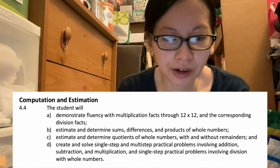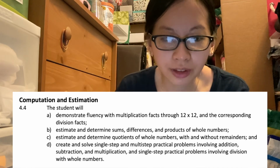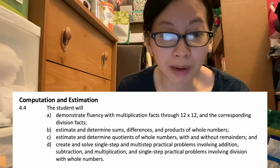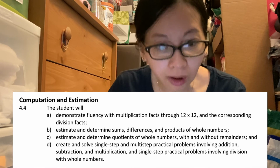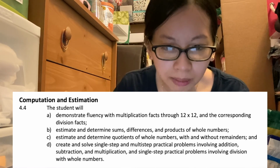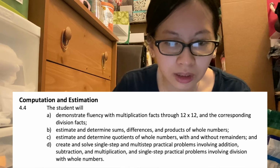Next big area is computation estimation. So in 4th grade, they need to know fluency with multiplication facts through 12 by 12. That's 4.4. And then estimate sums, products, whole numbers, single step problems.